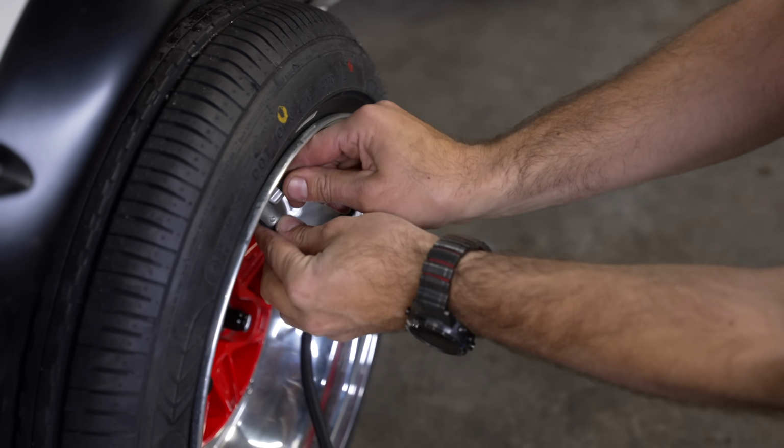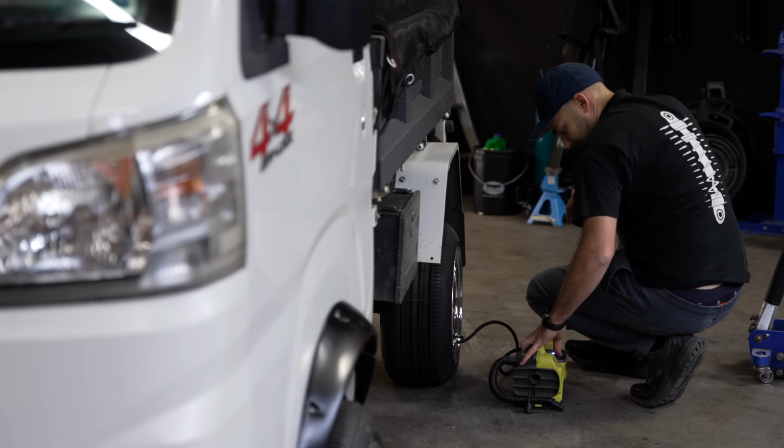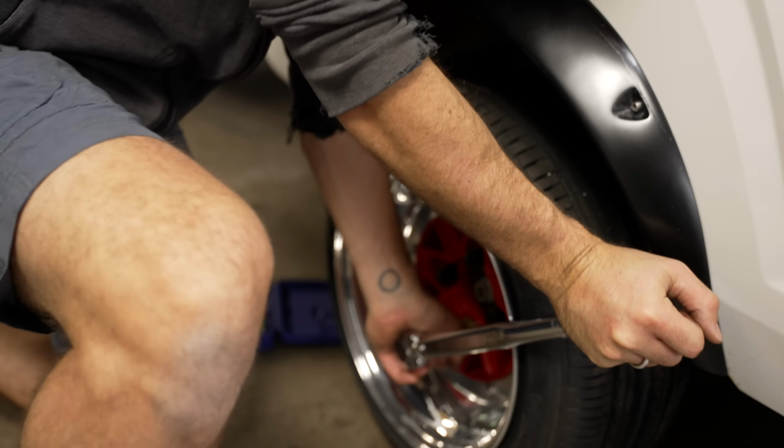And we are done. So now we can inflate the tyres, then double check the wheel nuts with a torque wrench, and then hit the road.